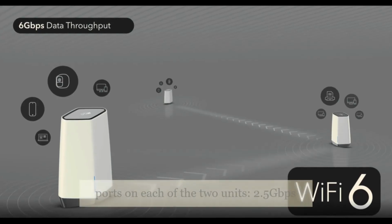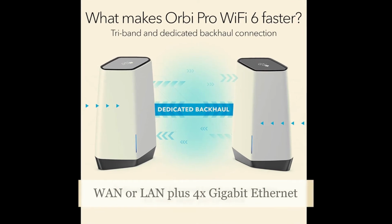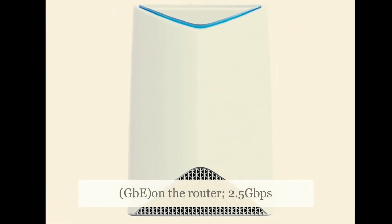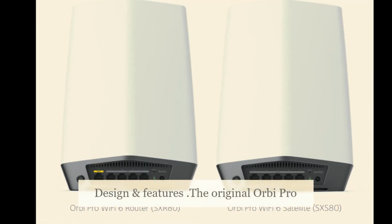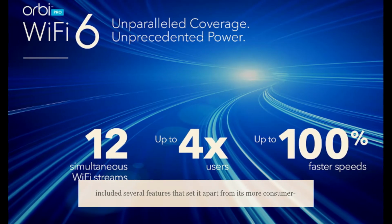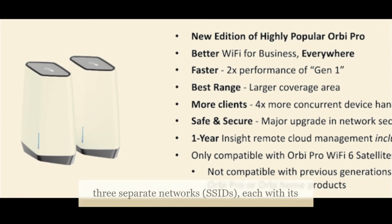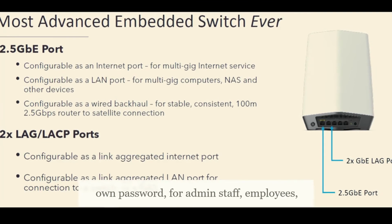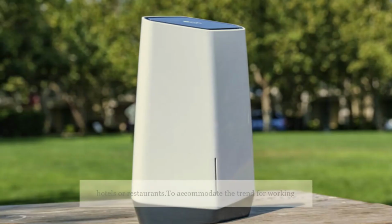There are 5 ports on each of the two units, 2.5 gigabits per second WAN or LAN plus 4x gigabit Ethernet, GbE, on the router, 2.5 gigabits per second LAN plus 4x GbE on the satellite unit. Design and features. The original Orbi Pro included several features that set it apart from its more consumer-oriented rivals, including the ability to create 3 separate networks, SSIDs, each with its own password, for admin staff, employees, and for guests or customers in public locations such as hotels or restaurants.